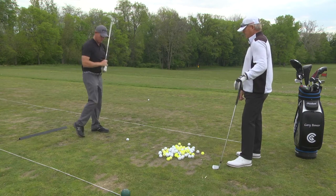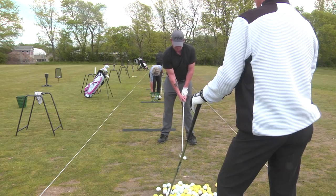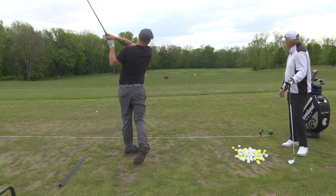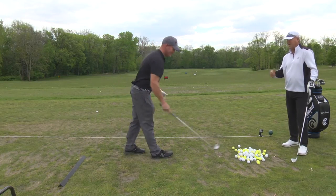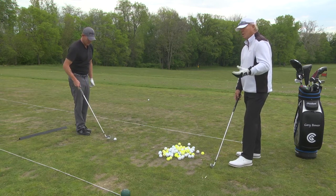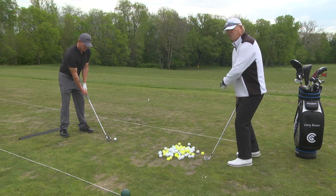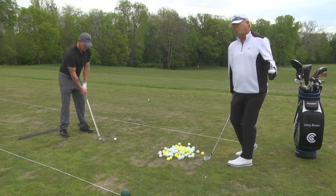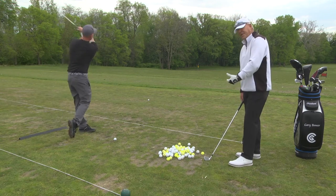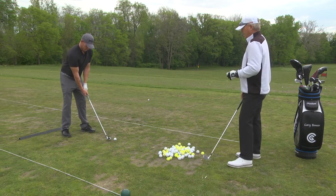There we go. Okay, up a little bit. A little thin on that one. Thin. And if we hit a little low, we have a low ball flight, we pulled that left shoulder up a little bit versus keeping your shoulders more level to transfer your weight and turn into it. If I pull my left shoulder up, I'm going to hit it thin or top it if I pull up quite a bit. So you've got to keep those shoulders level and come right on around.